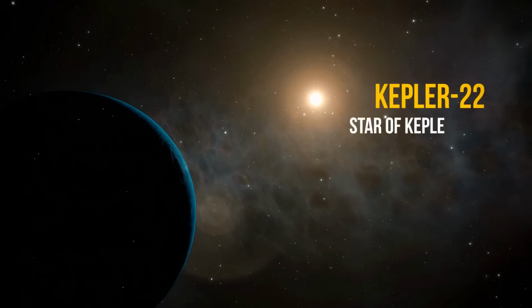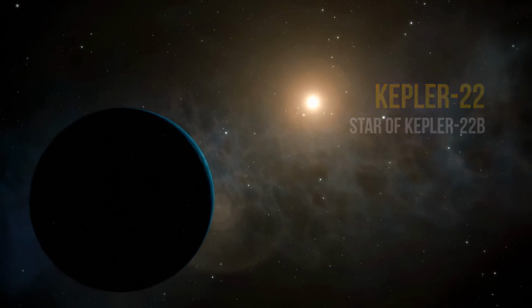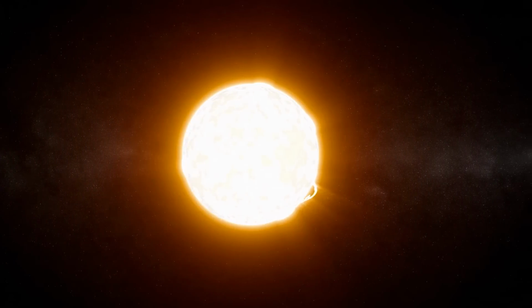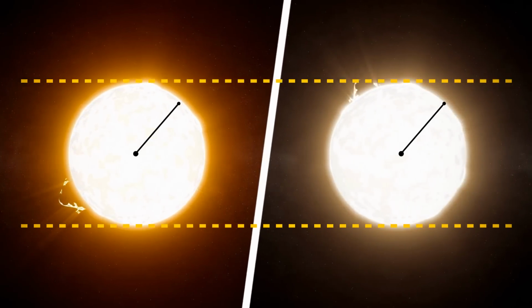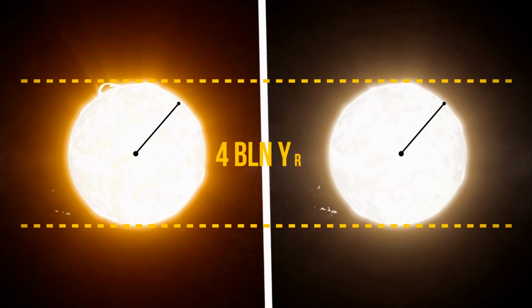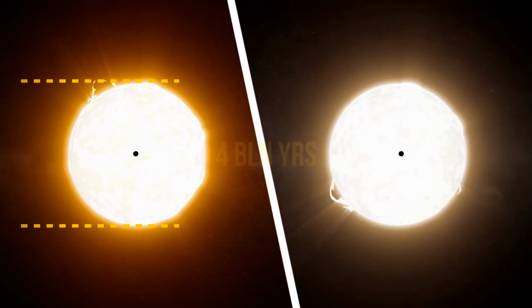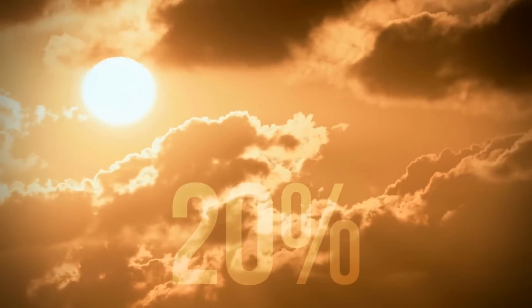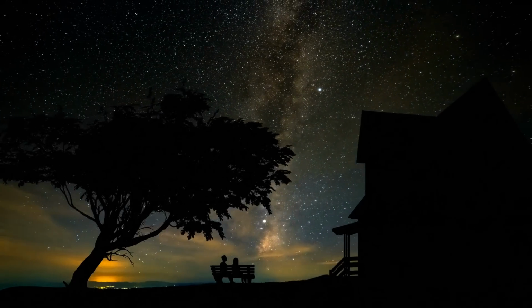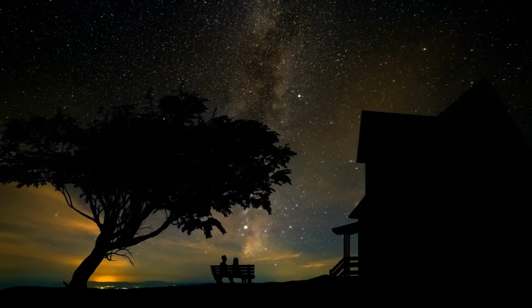Kepler-22, the star of Kepler-22b, is a yellow dwarf. It's very, very similar to our Sun. The same size, the same radius, even the age is almost the same, 4 billion years. The difference is only in luminosity. It's about 20% dimmer than the Sun. So, no matter how much you strain your eyes, you won't see this star in the night sky.